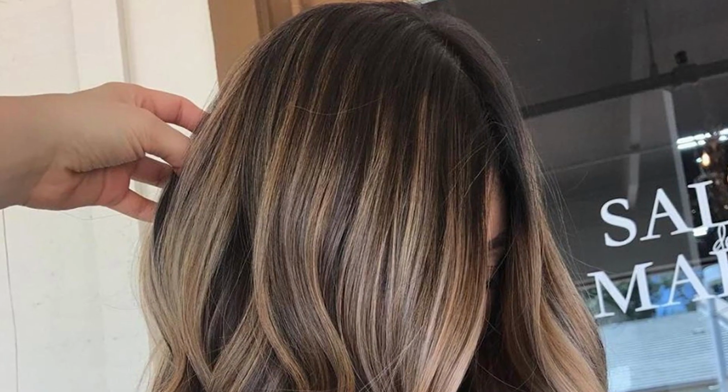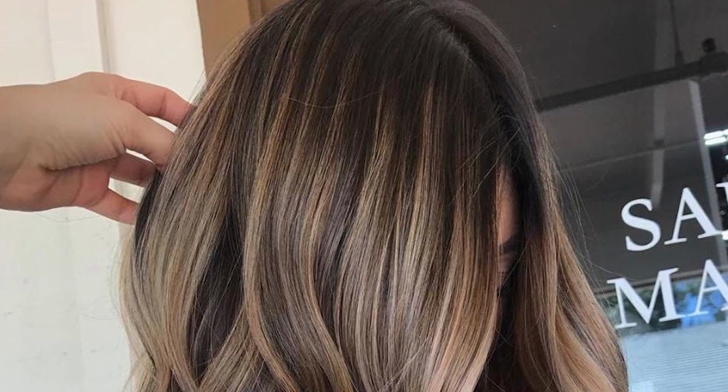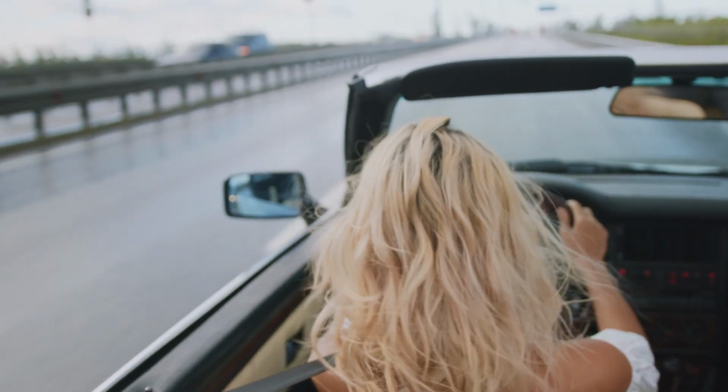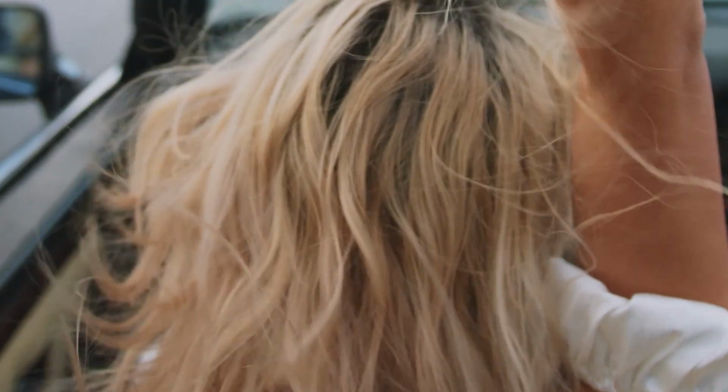Moreover, unlike highlights, there's no need to keep touching the roots of the hair after applying balayage as it grows out naturally. It also blends out well with the hair as it is applied in large patterns across the hair using hands. Maintenance is effortless with balayage, with no regular salon appointments. Instead, the hair can be recolored after 10 weeks.